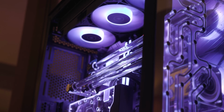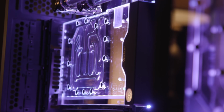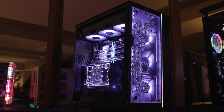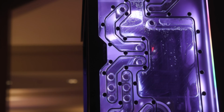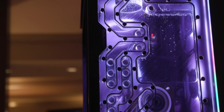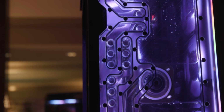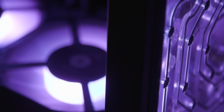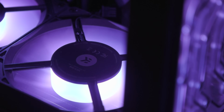So here we have a concept system, which is the spiritual replacement to the Conqueror. It's now in the O11D Evo XL by Lian Li, which means there's space for a lot more cooling. It's of course upgraded with the Reflection 2 O11D XL Evo distribution plate, and true to the original system, it uses all Quantum components on the inside. So it's upgraded from 2 P360s to 2 P420s, making it much quieter and much cooler than the original.